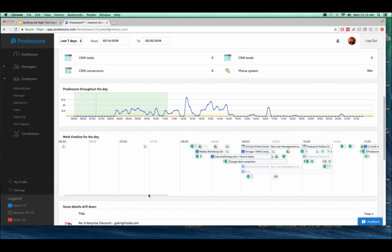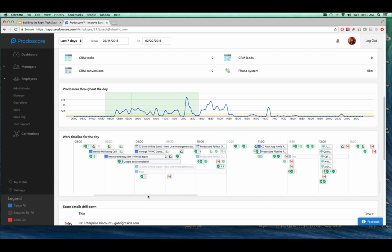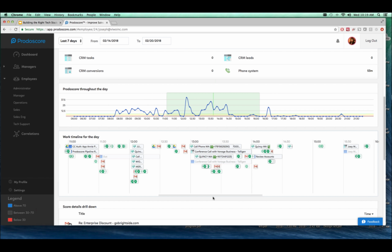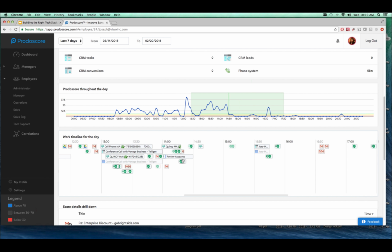I can see when his calls are. Looks like he has a lot of calendar events down here. When does he send his emails? When is he making his phone calls? So I can take that information and then use that to help other people within his category, right? So if it's a salesperson, I can say, hey, Bill, maybe make your phone calls after 2 p.m. You may have more success there instead of doing them at 8 a.m., right?